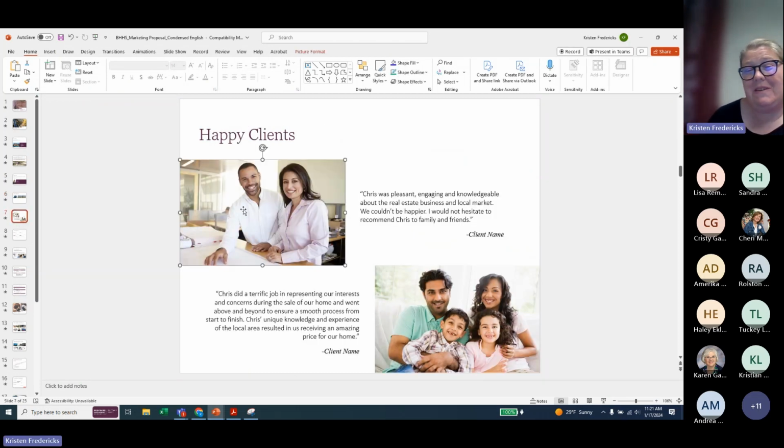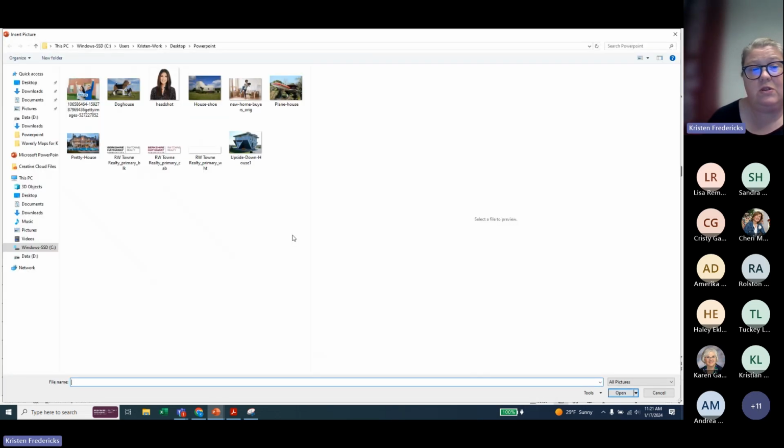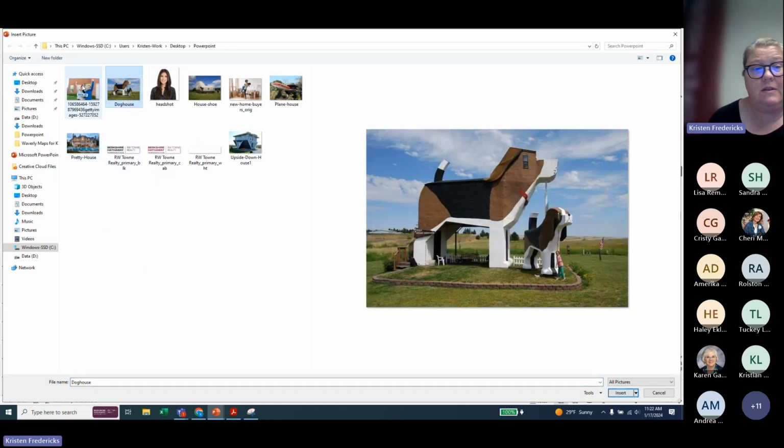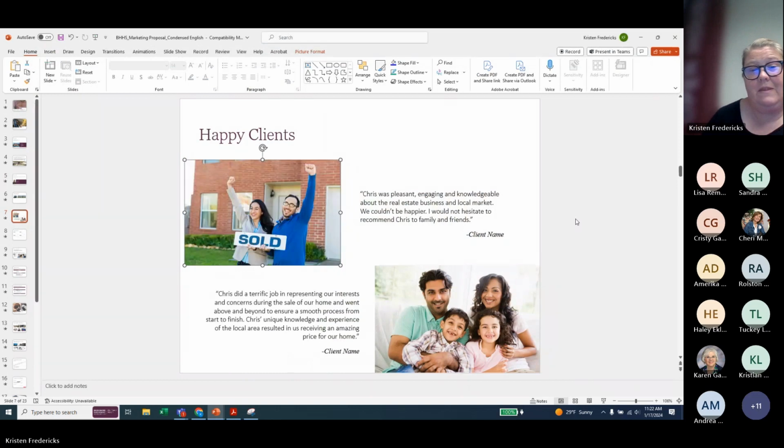We have the ability to put some things in for some happy clients. And again, nice and easy to change those photos. We're just going to do that other click and change that photo. Let's pull in some happy clients here. And notice that it went ahead and did that. And then we can, of course, just go ahead and put in their testimonials.